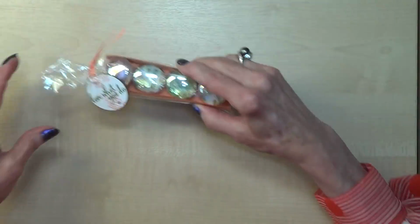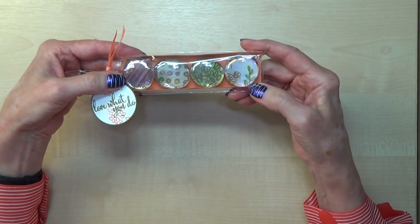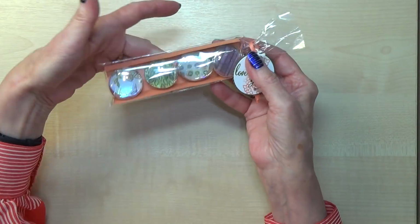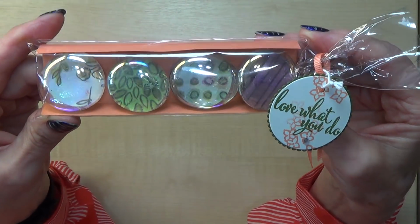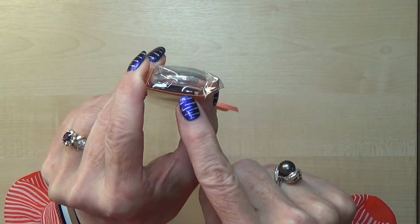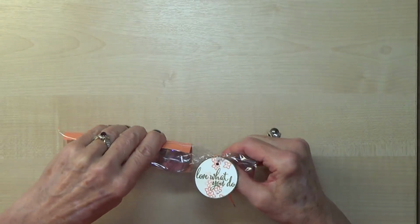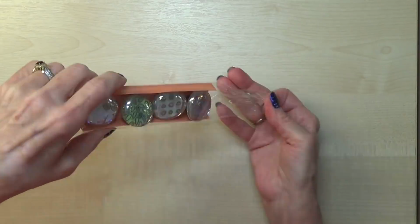So first of all, there's this, which are 3 amazingly strong magnets. I haven't taken them out of the bag because that is part of what looks so good. The papers in there are designer series papers, and I don't have a clue how these were made, but they do have very, very thick magnets on the base of them. Now that I've shown you the wrapping, I'm going to take this off so that I can actually look at the magnets.